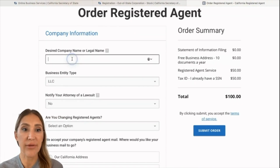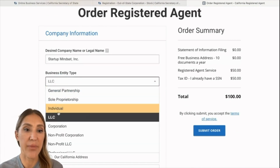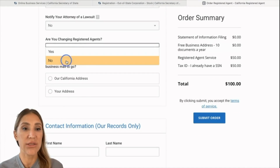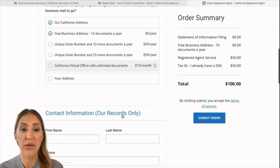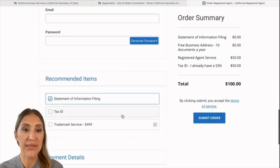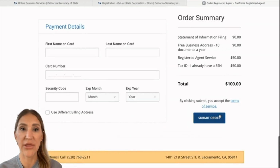You insert the name of your corporation. Business type is corporation. Are you changing registered agents? No, because we just engage in it from the beginning. And they will be forwarding mail to you. And then you will fill out your address, information, payment details, and submit the order.